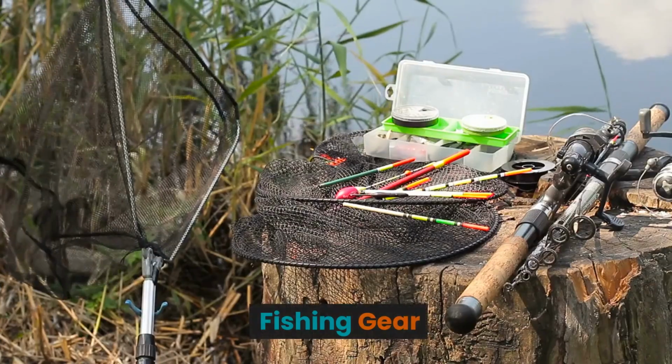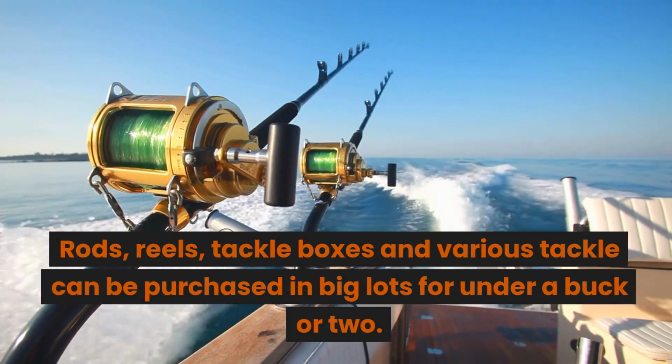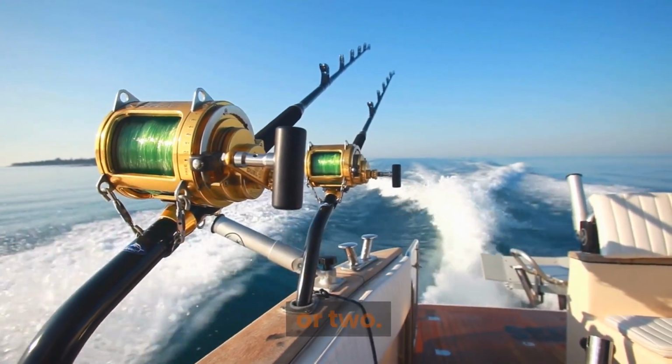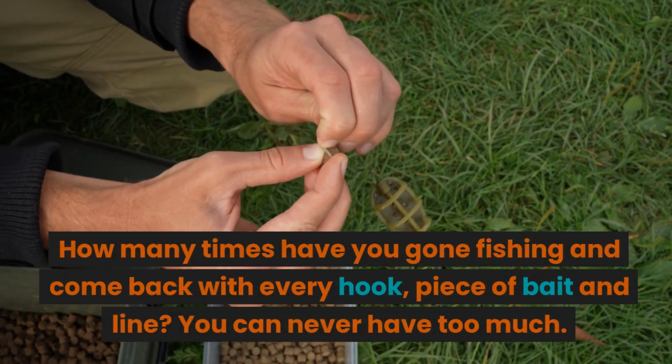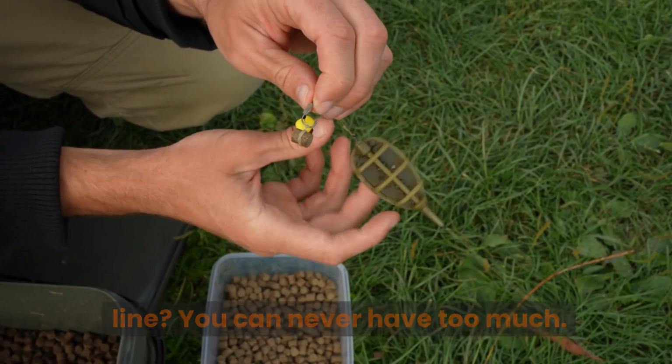10. Fishing gear. This is super cheap at second-hand stores. Rods, reels, tackle boxes and various tackle can be purchased in big lots for under $1 or $2. How many times have you gone fishing and come back without every hook, piece of bait and line? You can never have too much.